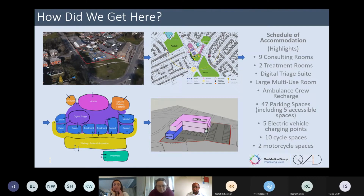So rather than the traditional method of everybody pitching up at the doctors and then going to see a doctor and then walking out having seen that clinician and having been treated or consulted, the new way of working that's been brought much more to the fore is methods of digital triage, and by that I mean telephone consultation, video consultation, etc., before anybody sees the patient face to face.